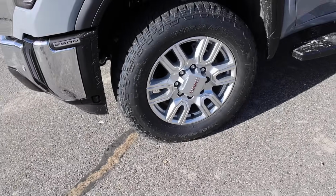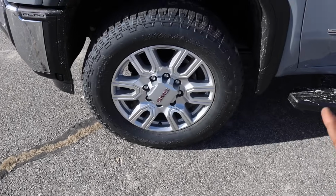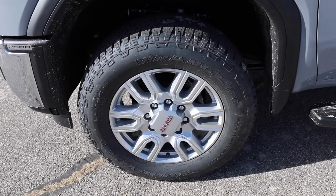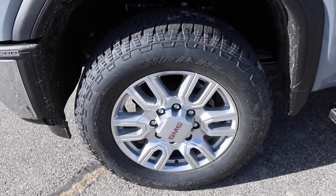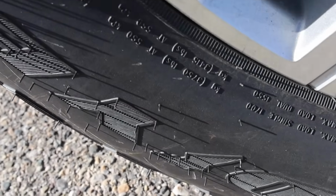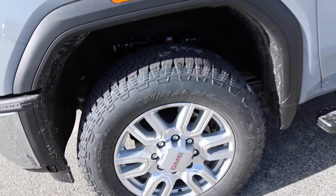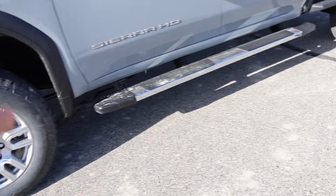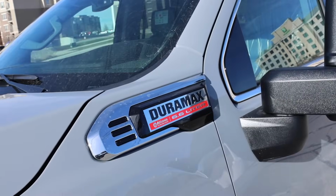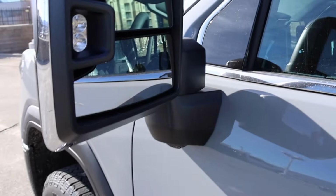These 20s came a part of that X31 package, and they're wrapped in a Goodyear Wrangler Trail Runner tire. 275/65R20 LT tire. These are basically like 34 inches tall. About 3,750 pounds of capacity right there. 80 PSI. Independent front suspension, Rancho shocks, fixed running boards, and these mirrors are power folding, and they're power for tow mode too.